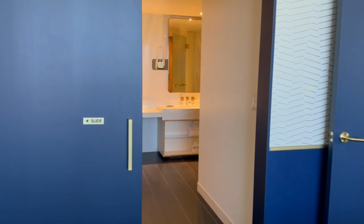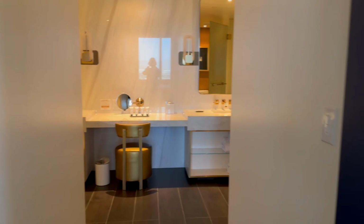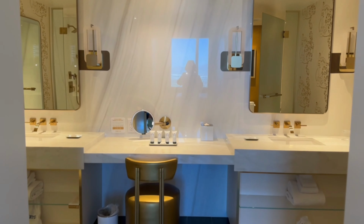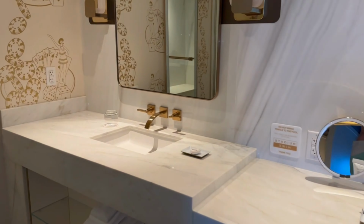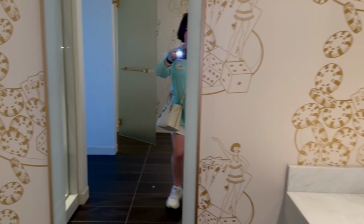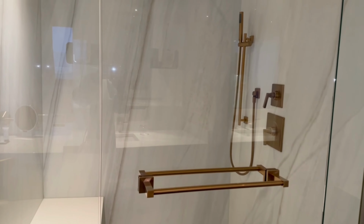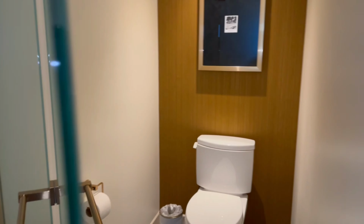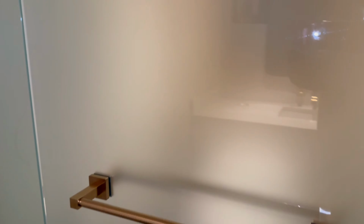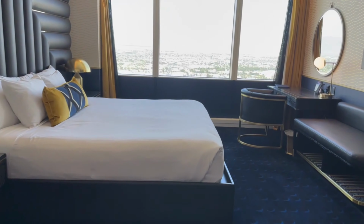And then you go into the bathroom. Seems like a master bath, that's for sure. Got double sinks. Really nice, this is big. And then you've got a nice huge shower. And your toilet in its separate door. Awesome suite. Nice upgrade.